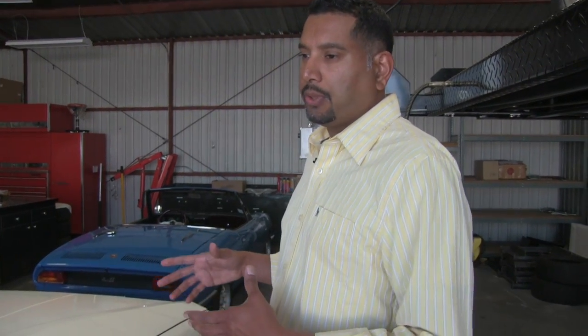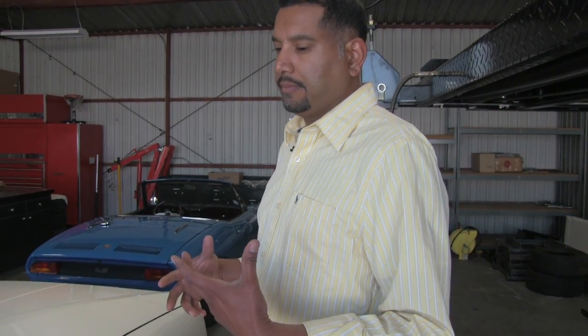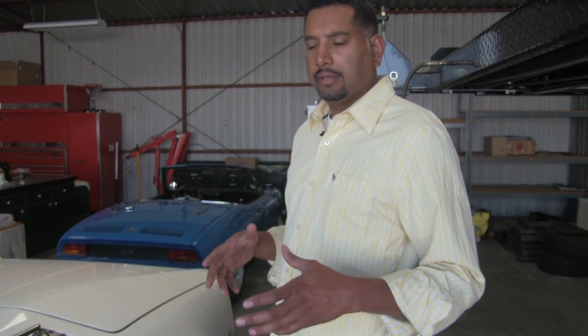So after the gas tank was pulled, it was basically soaked in a special type of acid that removes all of the rust, and then it's actually coated to prevent the rust from coming back. We went ahead and put in a new sending unit and reinstalled the gas tank back into the car.